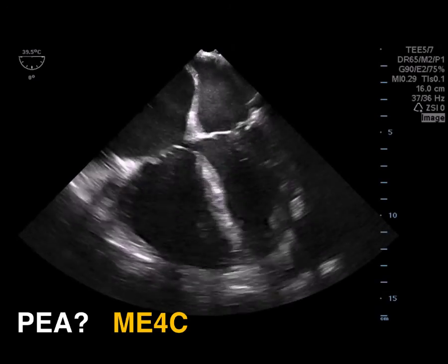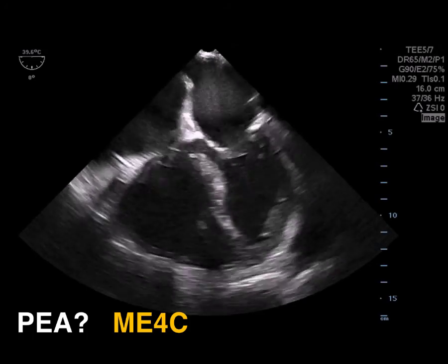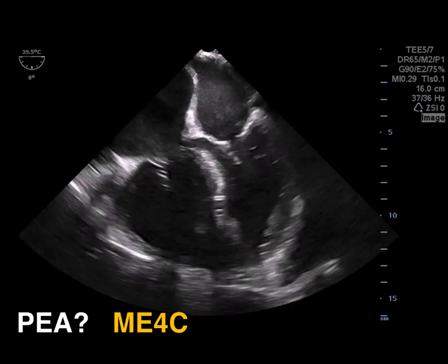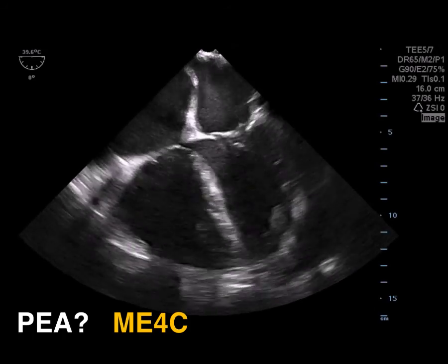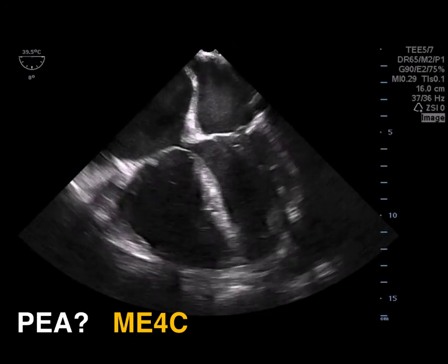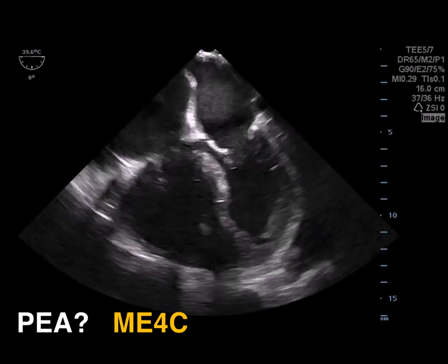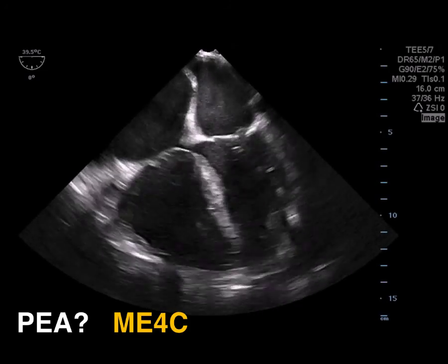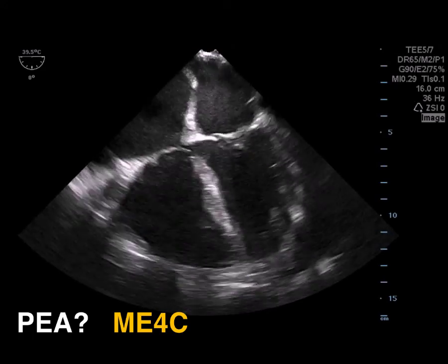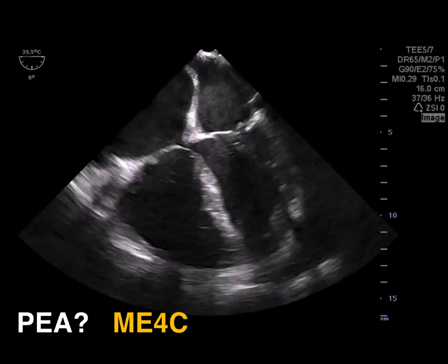This is a patient that was considered to be in PEA. No palpable pulse, organized electrical activity on the monitor, unable to obtain any meaningful windows in transthoracic. This is what the transesophageal echo was showing. So not a normal heart, but not an asystolic heart. This is definitely not PEA.